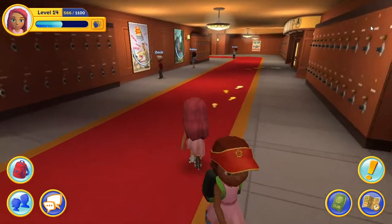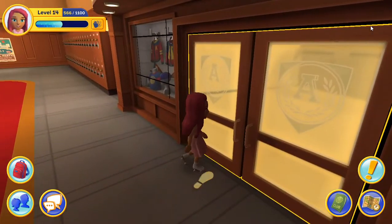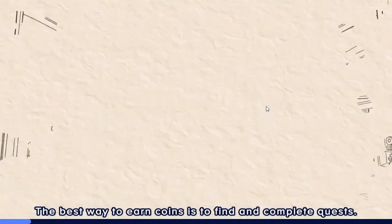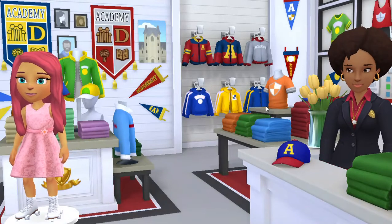Ooh, look, there's footsteps. I'm gonna follow them. They belong here. What is this? Oh, it's the Academy store. I opened the Academy store. I'm at level 14. We have everything you need to show off your school spirit.